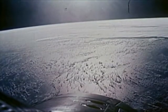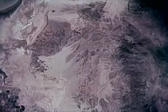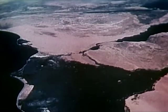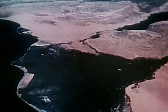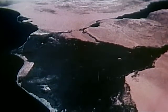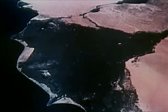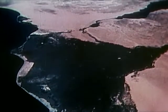All 11 experiments are important in increasing our knowledge of how man will live and work in space, but the photographic experiments are visually more interesting to us. As Gemini IV swept over Africa, it looked down on the ancient Nile Delta from approximately 120 miles in space. In a single photograph, it caught a view that includes portions of 7 countries in which some 25 million people live.